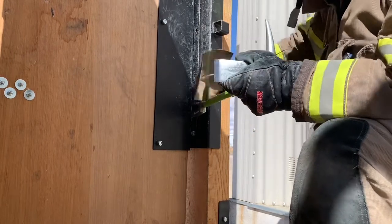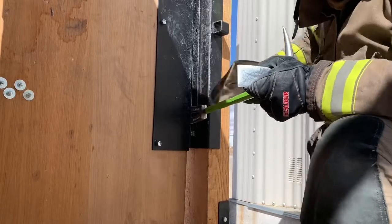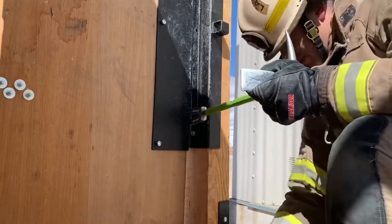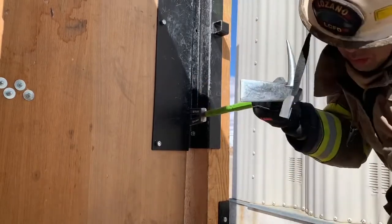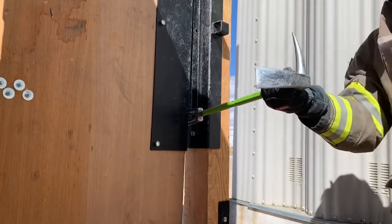Once my forks are set, I'm going to grab my axe and slide it down the body of the halligan and make contact with the shoulders of the forks. Then I'm going to switch to the hand-to-hand technique and finish driving my halligan to the set position.